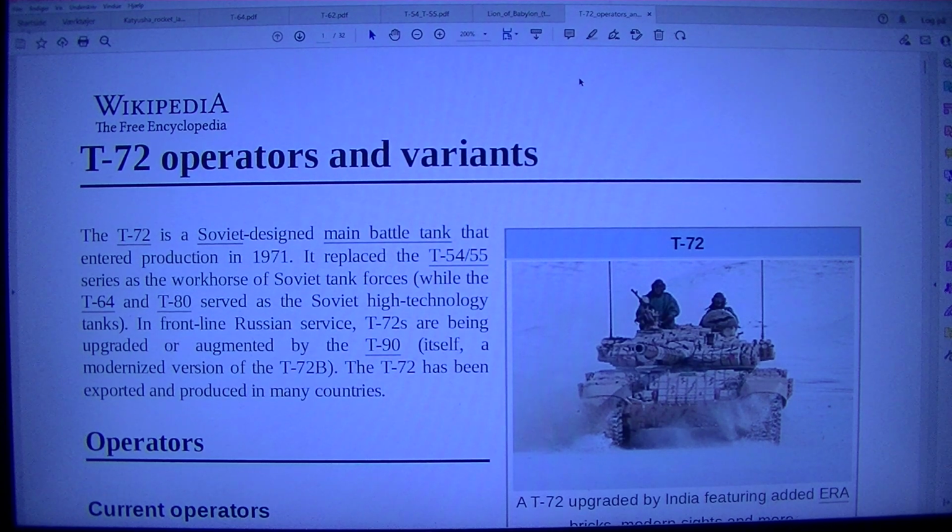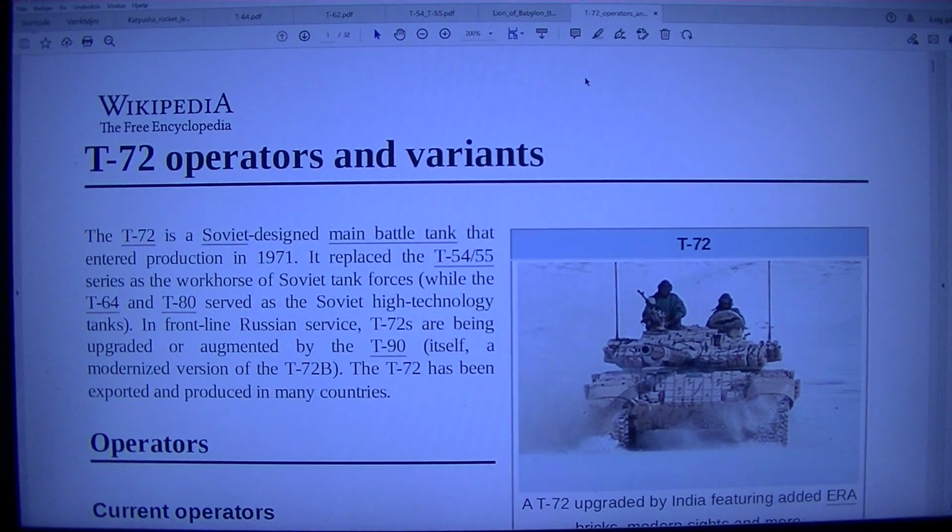So let's read this. I do this because I like to read about it, but I have many hundred other subjects I would like to read about. But you can only read one.